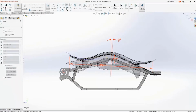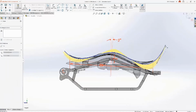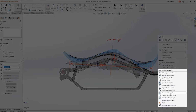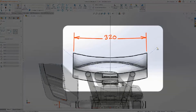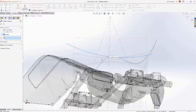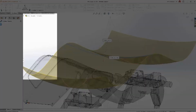Then he starts by constructing a standard spline. Dan turns on curvature combs to gain a deeper understanding of the board's shape. He converts it to a style spline, which allows him to create relationships to construction entities, making it easy to get the exact shape he's looking for. A simple arc can be used to create the profile for a swept surface.